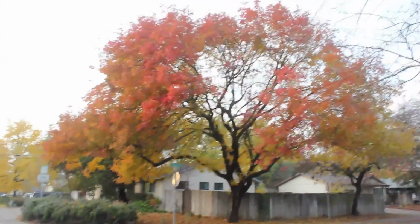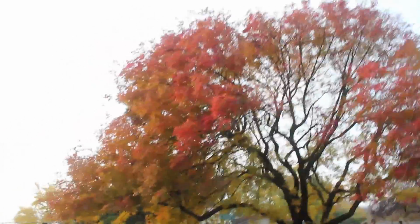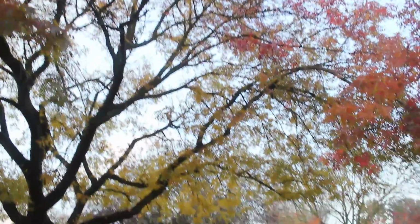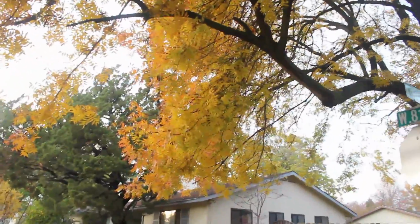I'm pretty sure that this one's a Chinese pistache. Pistache, full stop, not a pistachio. It's kind of hard for me to tell because I'm not very good with pinnately shaped leaves. They all kind of look the same to me, but I'm pretty sure that's what this is. This is some beautiful fall color. There's not a lot of fall color where I'm moving to, so I'm really gonna miss that. God, just look at that color. It's so bright. I love it.